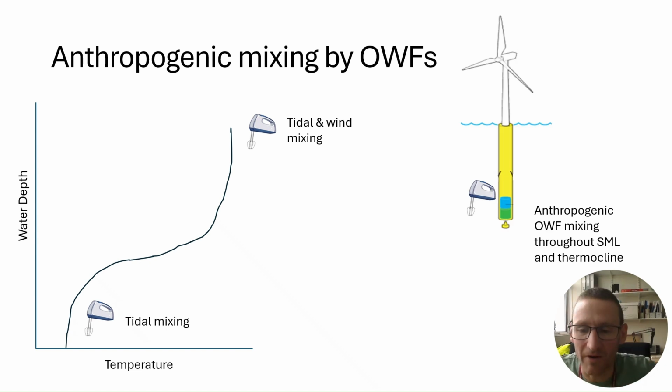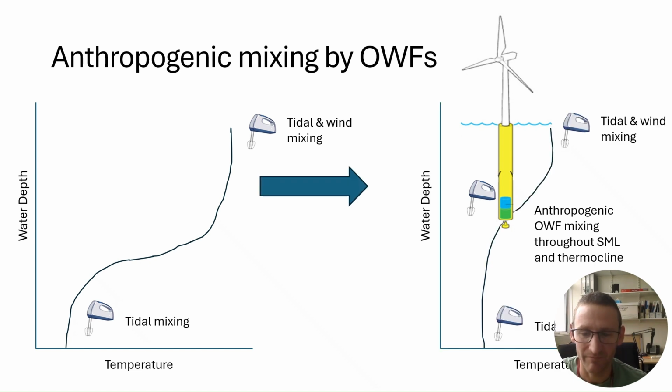But if you add a wind farm, or in this case, a spar buoy in the surface, suddenly you've got some kind of anthropogenic mixing occurring throughout the surface mix layer and into the thermocline. So the resulting profile here is going to change slightly. You're going to have a reduced temperature at the surface and an increased temperature at the bottom as the heat from the surface is mixed downwards.